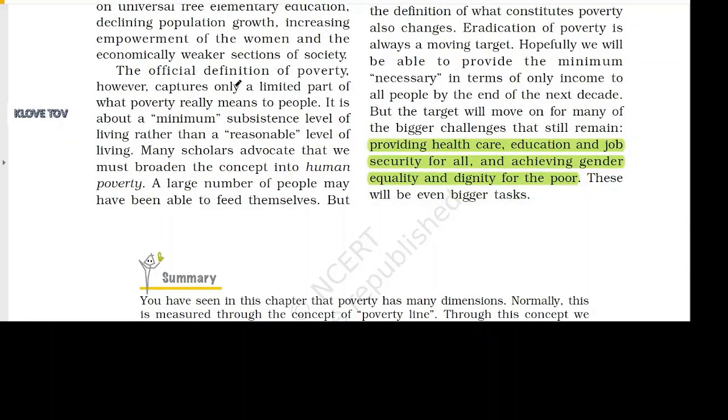The official definition of poverty, however, captures only a limited part of what poverty really means to people. It is about a minimum subsistence level of living rather than a reasonable level of living. Many scholars advocate that we must broaden the concept into human poverty.